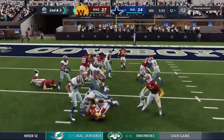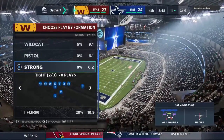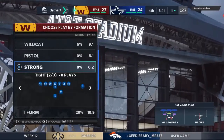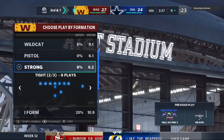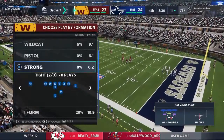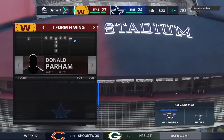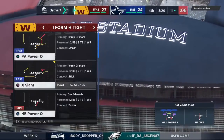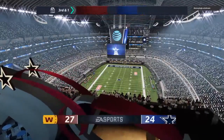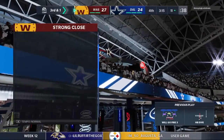They'll try and run some clock here as they keep it on the ground. And this won't be enough to pick up the first. A gain of 2, 3rd and 1. They got 2 of the 3 they needed there. It leaves them with 3rd and just a yard. Washington now going to use the first of their 3 timeouts. They'll be down to 2 remaining as we step aside here in the fourth quarter.